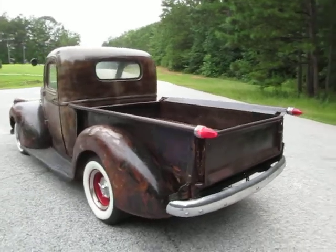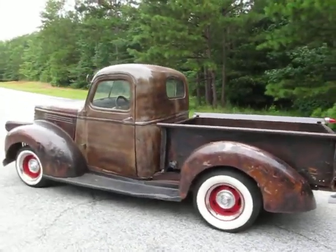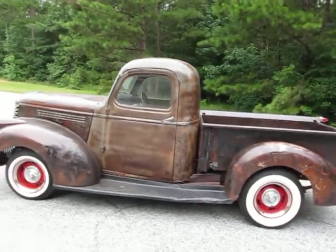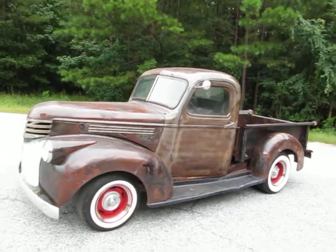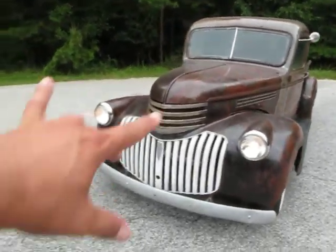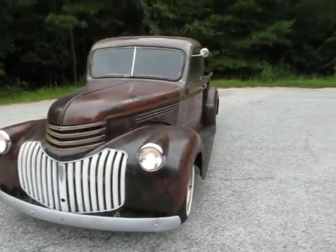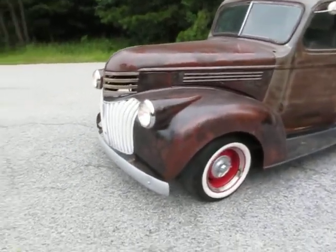This is actually one of the coolest rat rods I've had. Probably the second oldest. I think I had a 38 Ford truck rat rod about 3 years ago, but finding pre-war trucks is hard to do, and this one's actually in really cool condition. I left the lights running. You can see that the lights are on, and it's got those old school Cadillac Bullet style lights in the back that look really cool.